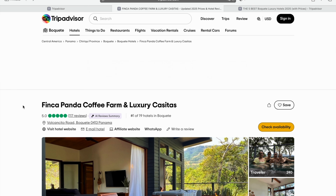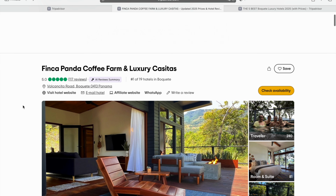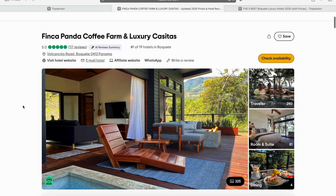And then there is also another popular place to stay called Finca Panda, which is a coffee farm and luxury casitas. So they actually have these little studio casitas that you can rent, that you can be on the property of the coffee farm, have all the beautiful views, and then participate in some of the workshops and activities and excursions offered by the coffee farm.